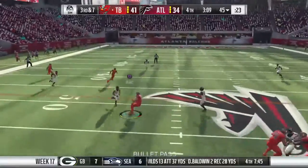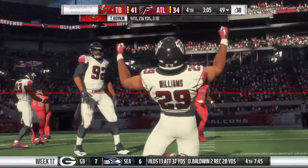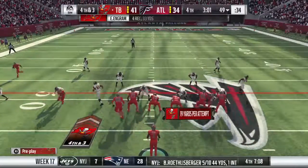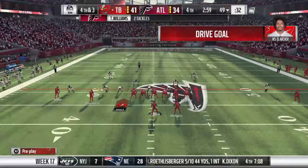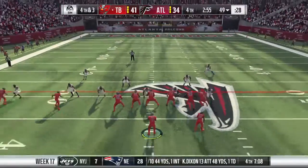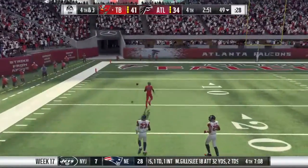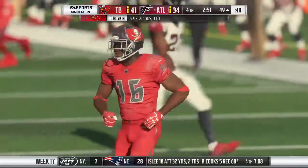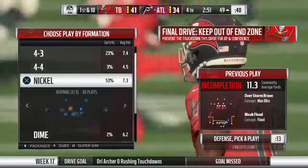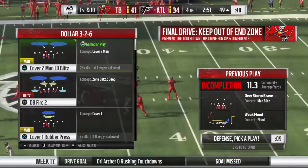From the shotgun, Boykin. Over the middle, he's got his tight end, Ingram. And he'll be brought down just shy of midfield at the 49-yard line. They get only 4 that time as that leads us to a 4th down. 4th down. Here's Boykin. Going deep this time for Miller. And that is incomplete. The Bucs try it on 4th down but come up empty. And the Falcons will take control of the football in great field position.